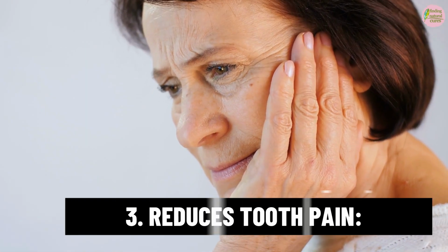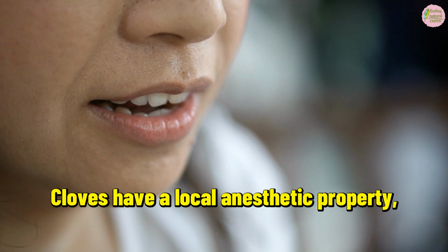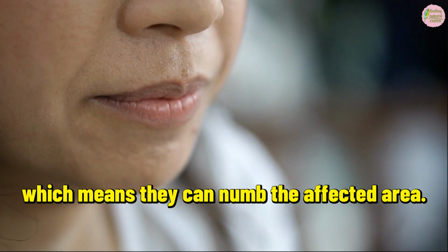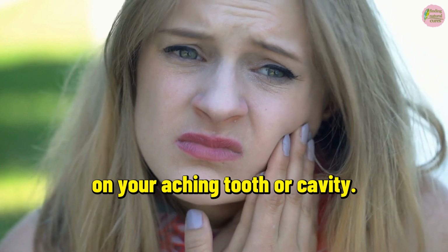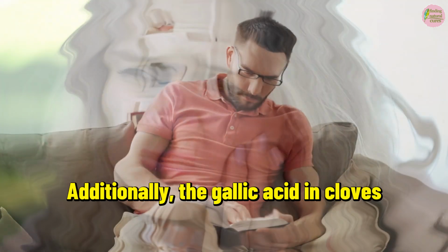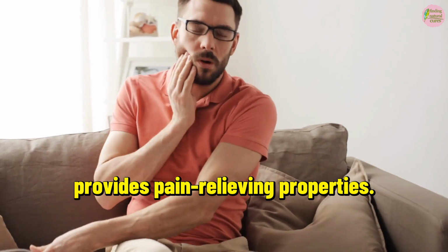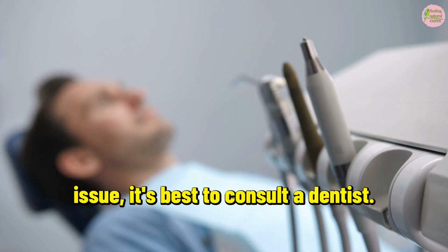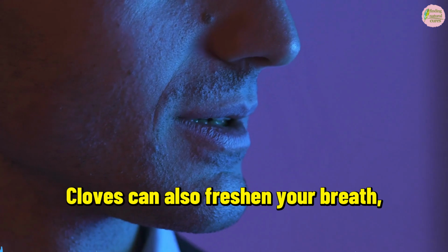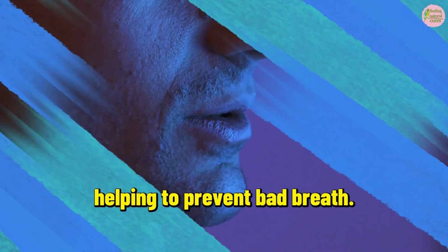3. Reduces tooth pain. Cloves have a local anesthetic property, which means they can numb the affected area. You can place a crushed piece of dried clove on your aching tooth or cavity. Additionally, the gallic acid in cloves provides pain-relieving properties. However, if you have a serious dental issue, it's best to consult a dentist. Cloves can also freshen your breath, helping to prevent bad breath.